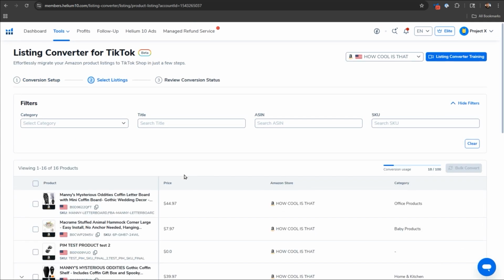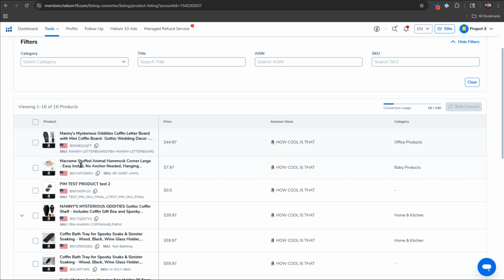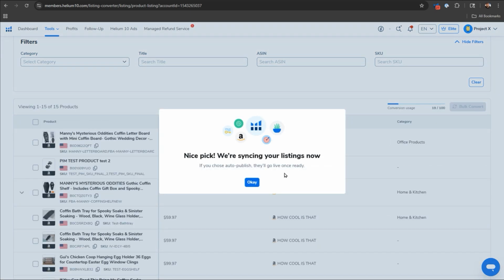Now here, all of your Amazon listings are going to show up. If you've got hundreds or thousands of listings, there's filters here that can help you filter by the ASIN or filter by SKU or title or category. Basically I can do one at a time, or I can do multiple ones. That's where the magic happens, where I'm going to migrate my Amazon listing right to TikTok. So let me just select this macrame stuffed animal hammock, and I'm going to go ahead and hit bulk convert. And boom goes the dynamite.